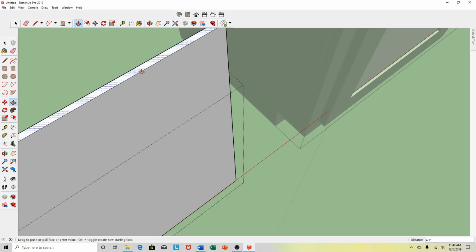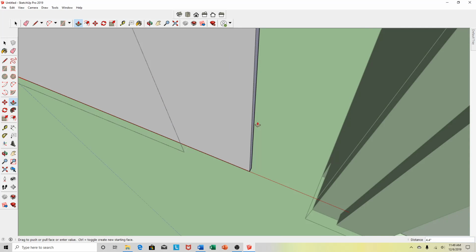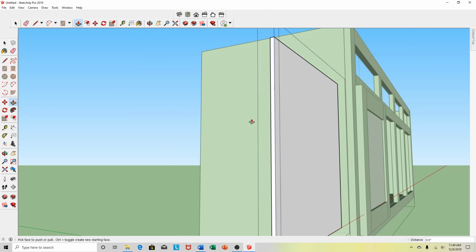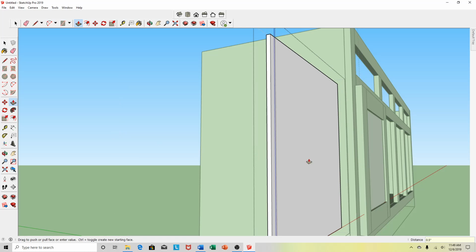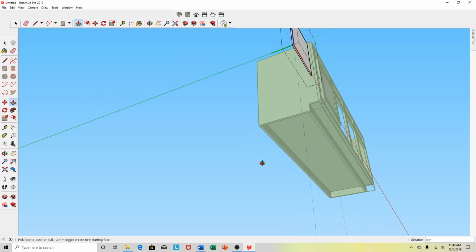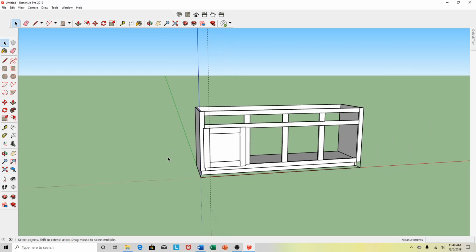Push pull it 0.5. Push pull it 0.5. Push pull it 0.5. That's it. As you know, this is a copy, you do not need that. Now you pull all around 0.5. This is also updated. So you can delete that, you don't need that anymore.